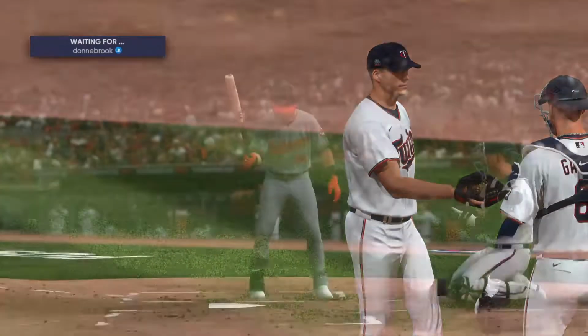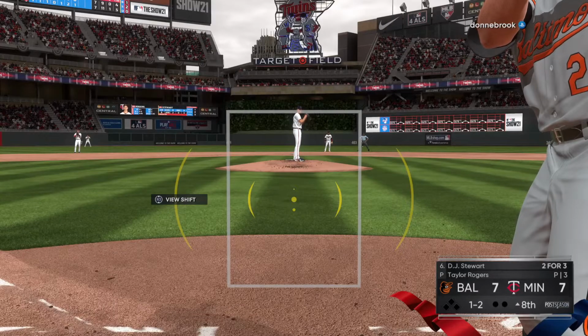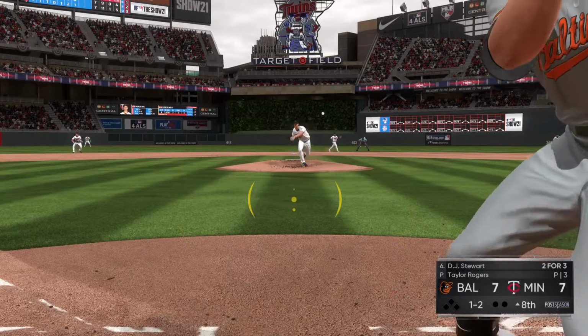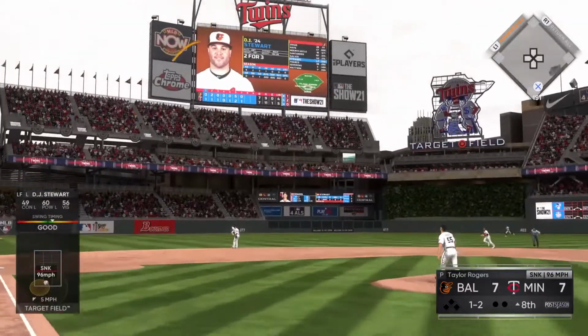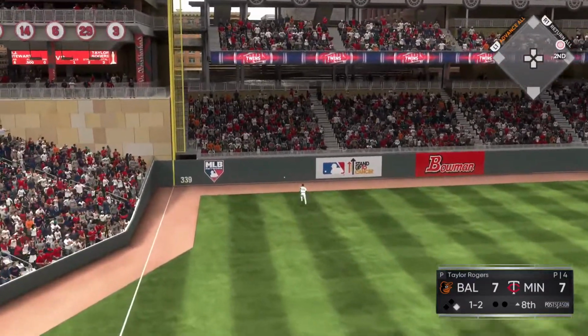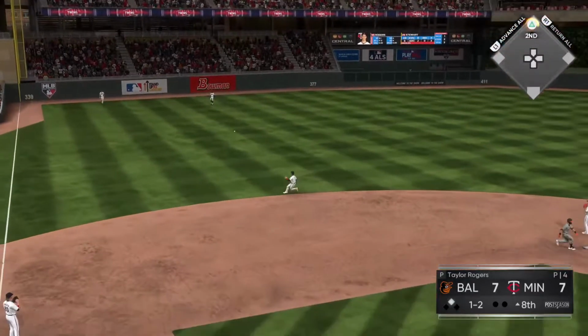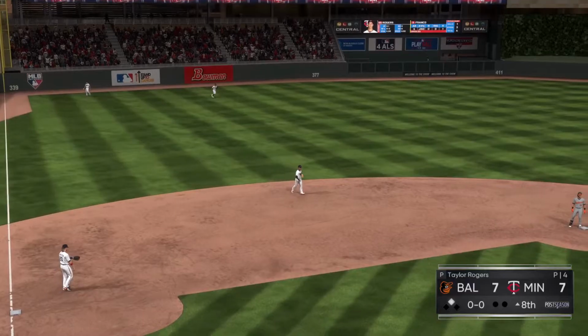Taylor Rogers has been summoned from the bullpen as he'll do so to start the 8th. Number 55. And now, DJ Stewart. He reached on a single last time and later wound up scoring. Heading after it is Kepler, but he won't get there. It falls in. And this will kick off the base of the wall. And your go-ahead run is in at second base here with a leadoff double.